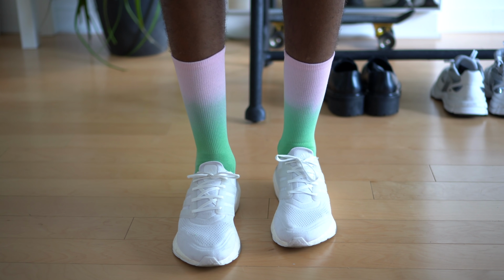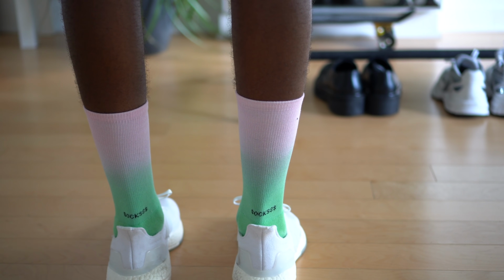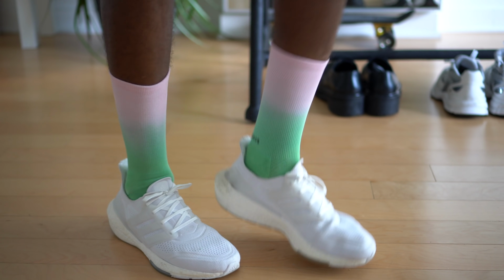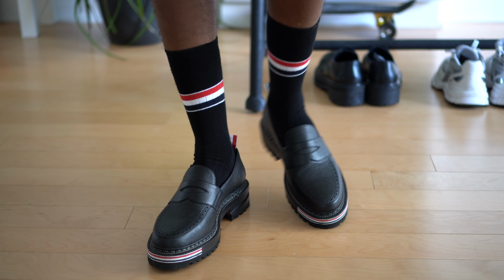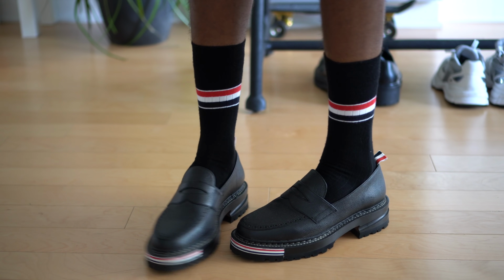I recently got a brand that sent me these tie-dye ones and a couple other ones, and I haven't really started incorporating them into my outfits yet, but I'm sure I will soon. But yeah, socks have definitely been something that I've invested in this summer. As I got more into socks, I ended up buying these Thom Browne ones. These are the socks. They look absolutely great with the loafers, but I'm gonna save that for my recent pickups video, where I'm gonna go into more detail with regards to uniform and the socks and the loafers and everything else.